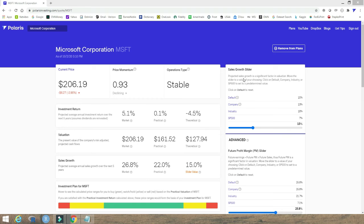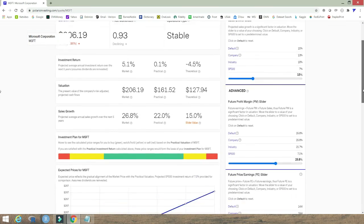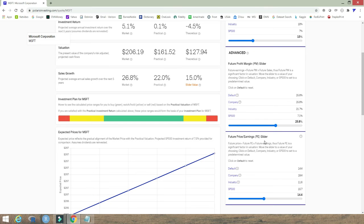Since originally recording this video, two additional input sliders have been added to the Polaris Investing website, namely the future profit margin slider and the future price earnings multiple slider. The remaining portion of this video assumes only the sales growth slider exists. Thus, the future profit margin and future price earnings multiple must be indirectly entered through the sales growth slider. If you're interested in understanding the impact of using the sales growth slider to indirectly enter the other values, you should watch the remainder of the video.